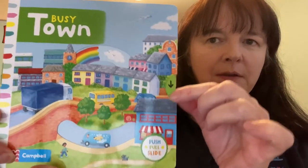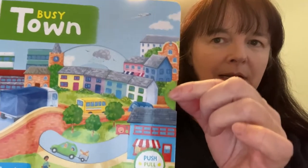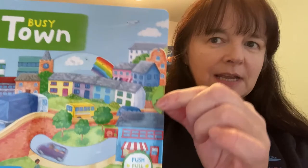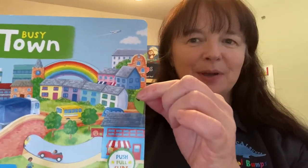Did you notice up here the weather keeps changing? Whoops, let's go that way. Uh-oh, it's getting rainy with grey clouds. It's going to change again, and here comes the rainbow. I think those cars were all busy going backwards then. Let's see what's happening in the busy town.